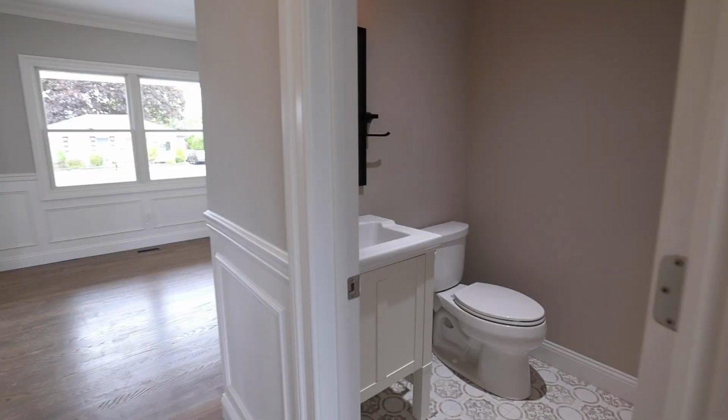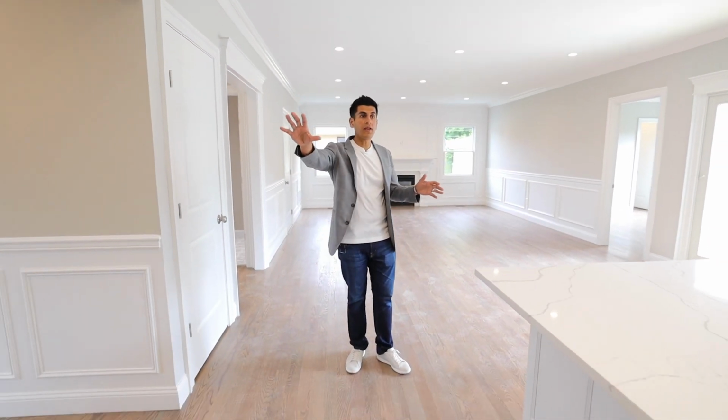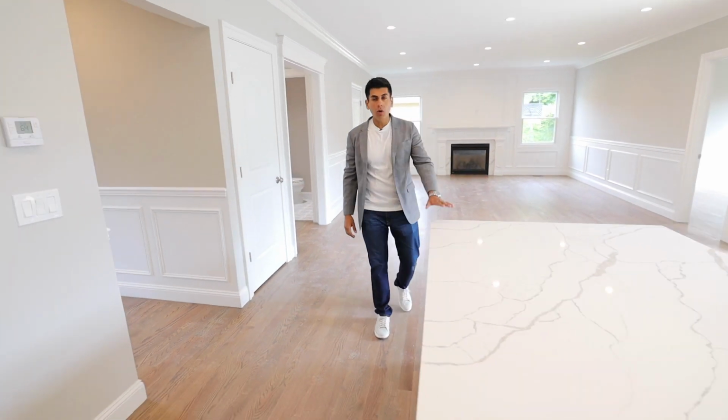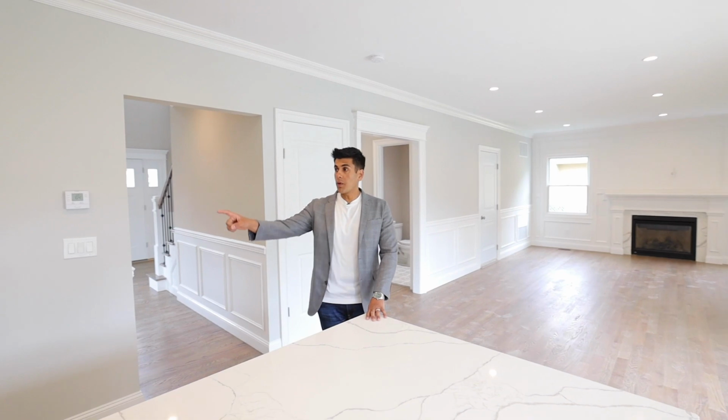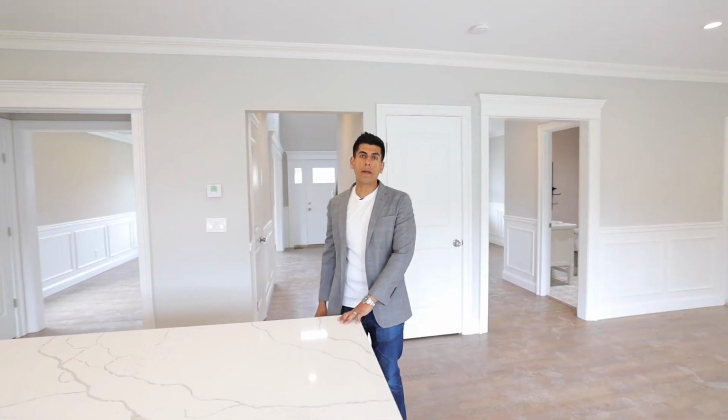Of course, we've got a powder room, an entrance to the garage, and this kitchen has its own pantry, Samsung appliances, quartz countertops, solid wood white shaker cabinets, and we're just about ready to install the under cabinet lighting.